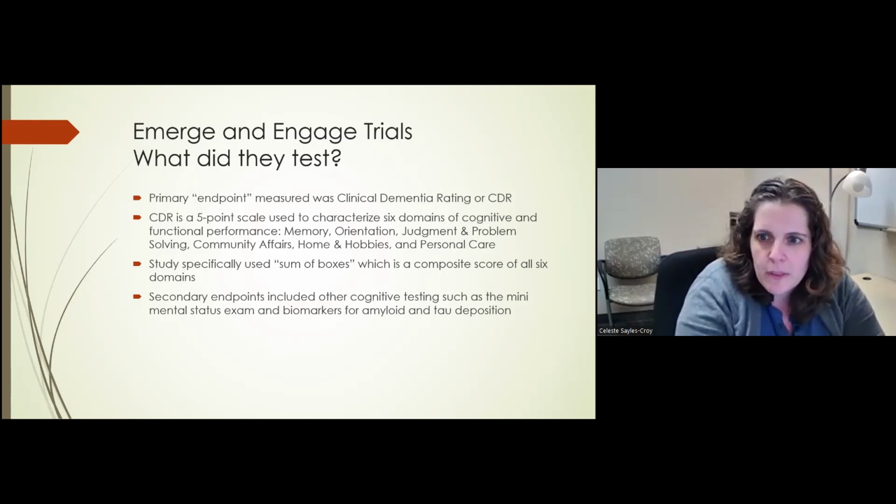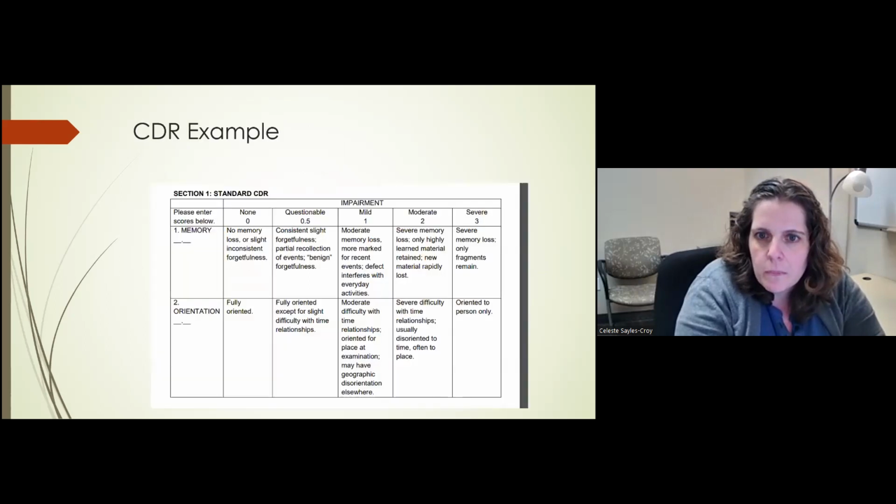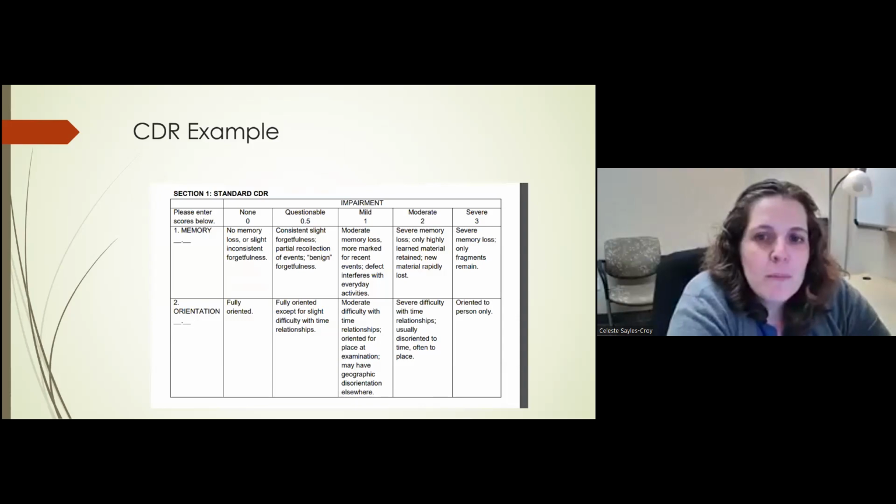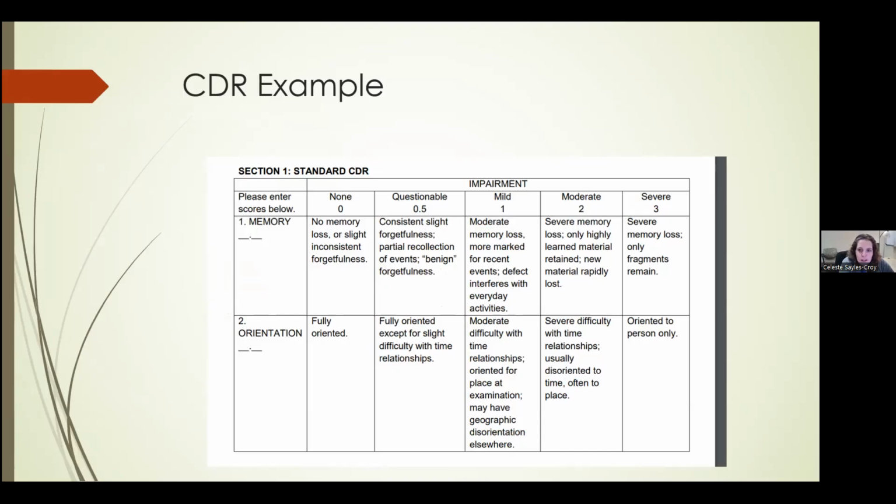So let me show you an example of that. So here's the example of the CDR. For example, memory, 0 would be they have no memory loss. 0.5 would be slight forgetfulness, and then mild would have moderate memory loss, more marked for recent events. And then you go all the way to severe memory loss, only fragments remain. So again, here's that 5-point scale, and they used the sum of boxes where they looked at every single domain, over all 6 domains, and looked at the difference between all of them. So that was their primary endpoint.